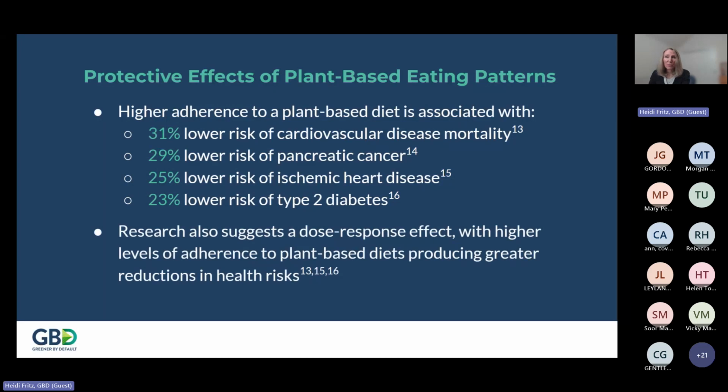And there is also research that suggests there's a dose-response effect. So the more plant-based a person's eating pattern, the greater the reduction in health risks, depending on the study, but especially when those dietary patterns include plenty of whole plant foods. But even so, when they included some processed foods like meat alternatives, there was still a great reduction in health risks. So I think the main takeaway here is just that you don't have to be completely vegan to reduce your risk of different chronic diseases, but you do see more benefits as you eat more plants and fewer animal products.